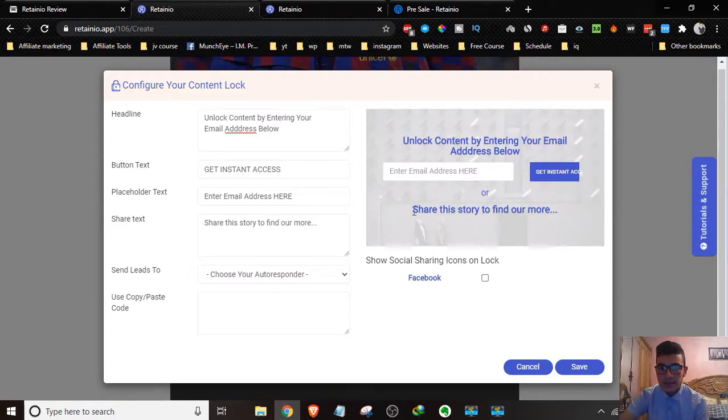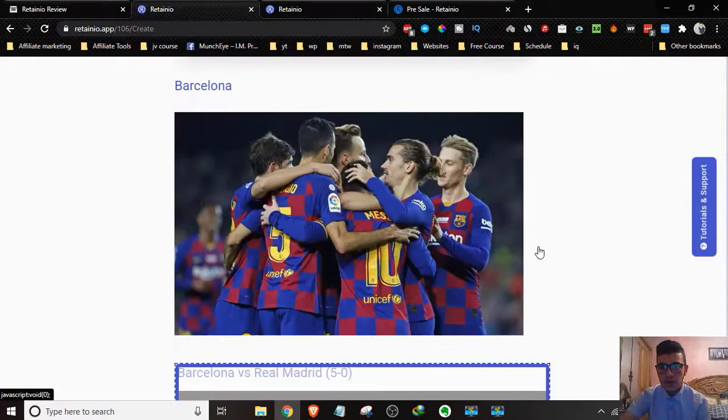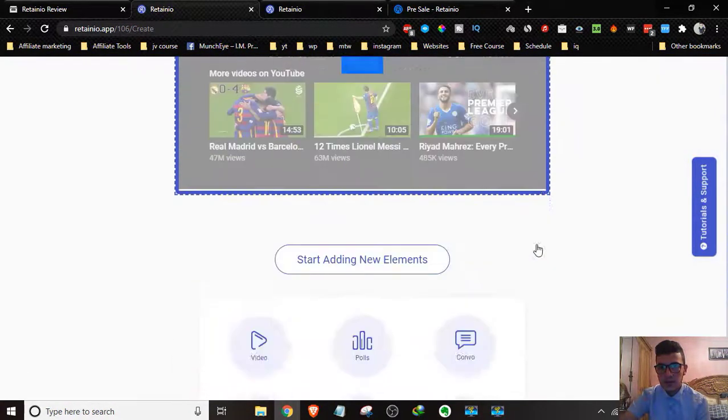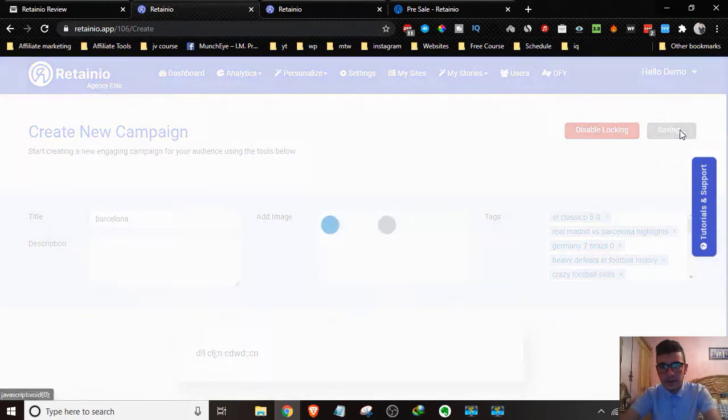You can add this, share this story to find out more. You can add this share button. You can choose to add it or not. And then you're gonna click on save. And this content is basically locked right now. We can preview this article. As you can see, I have created this article within like 2 or 3 minutes. Let's say Barcelona right here, and click on save.